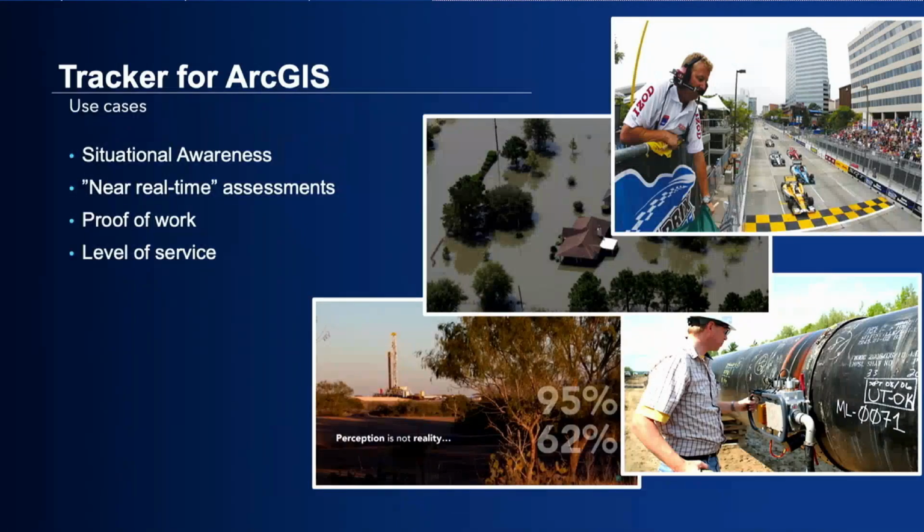There's a number of different use cases that were driven from our talks with customers, and I'm going to walk through some of our early adopters and show you some of the examples that have come up already, all of them focusing first on situational awareness. So I won't talk about that right here in this slide. I'll talk about some of the other examples.